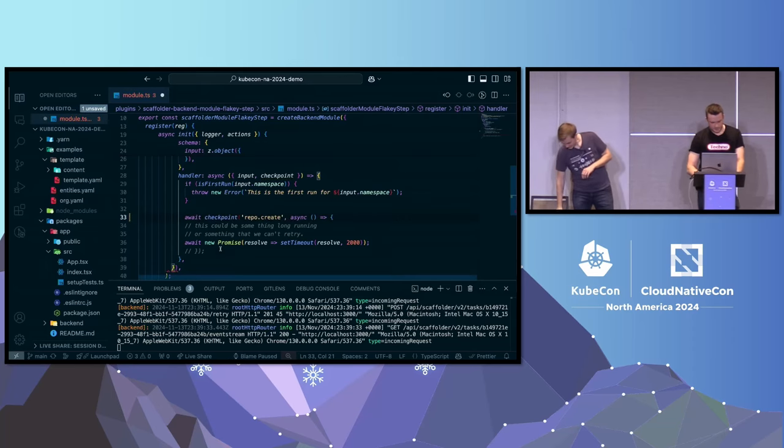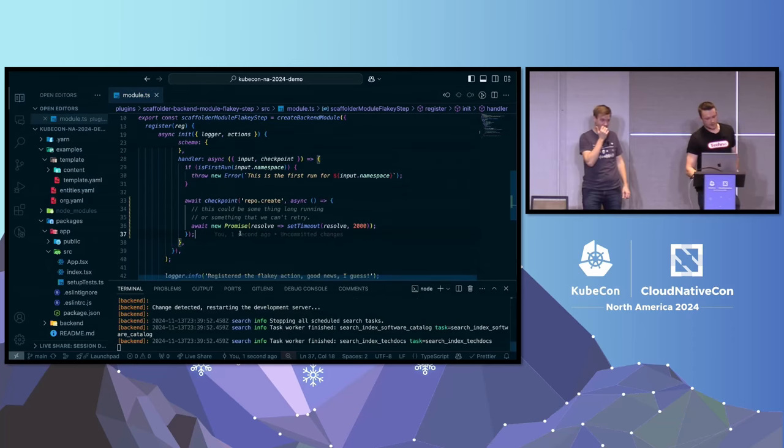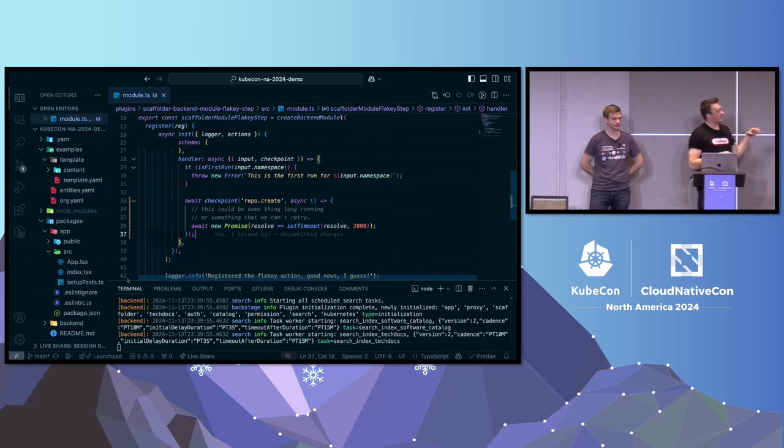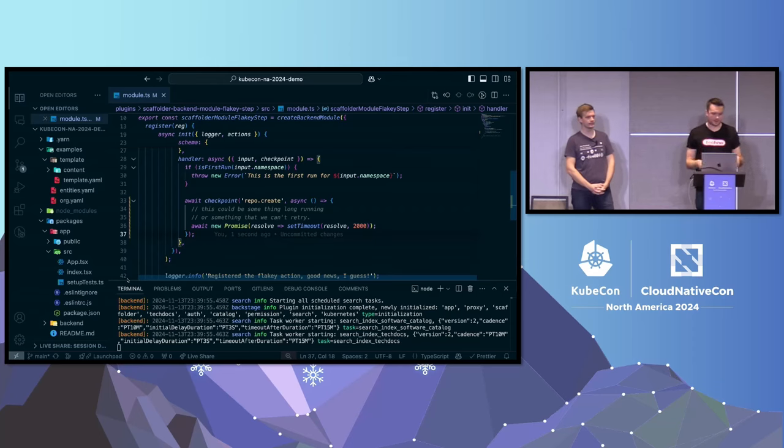So I'm just going to introduce this. What this is going to do is it's going to cache the response from the actual function in the middle, and then basically not rerun that when we retry the action the next time. So if you imagine, the GitHub create action inside here.